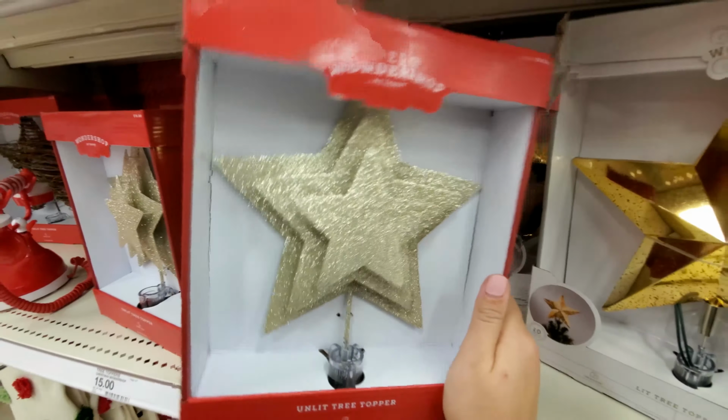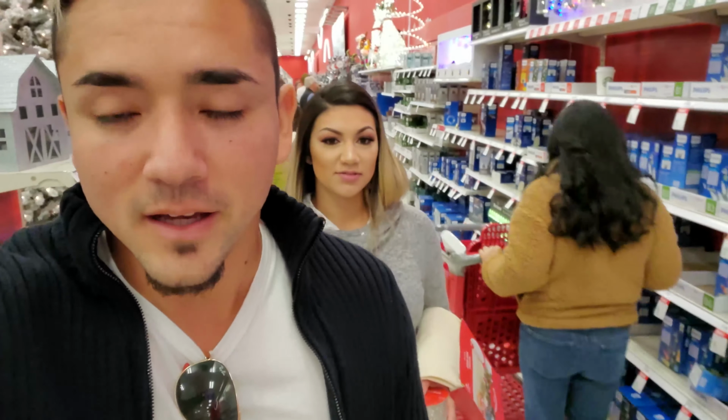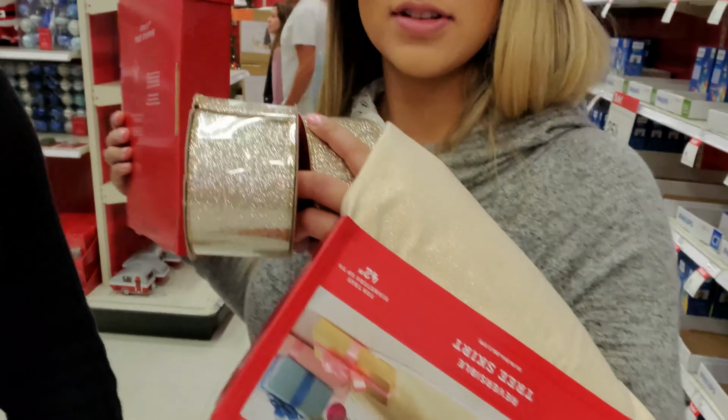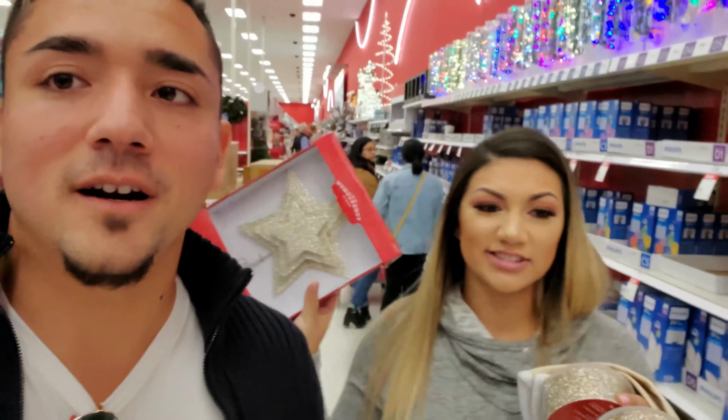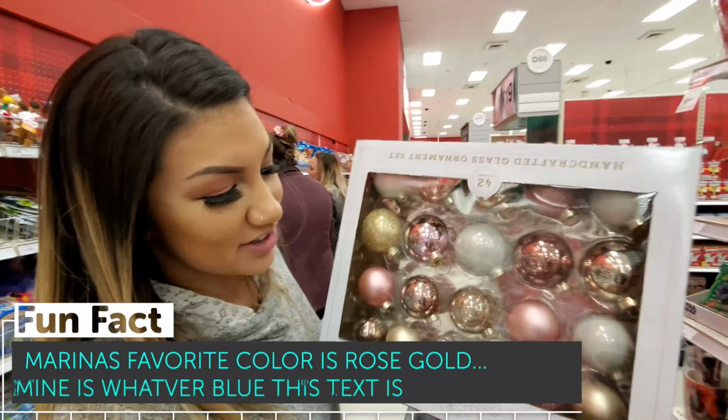So, of course, when you're at Target, you never just get what you need. I didn't know, but there's something called a skirt for a Christmas tree. And Marina pointed out that we needed one. So we picked up a skirt and we also picked up some gold ribbon to go around that. And we found our star. We don't usually do gold, but the color scheme is just so pretty on this one. But we have to do gold.